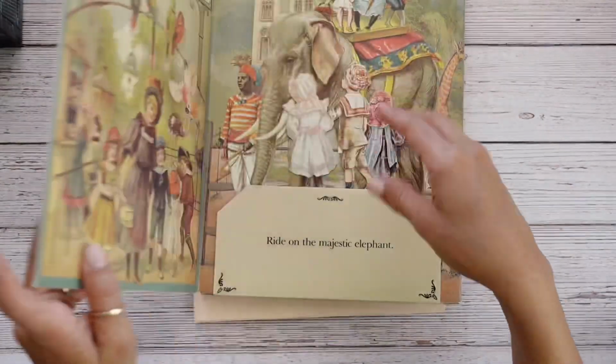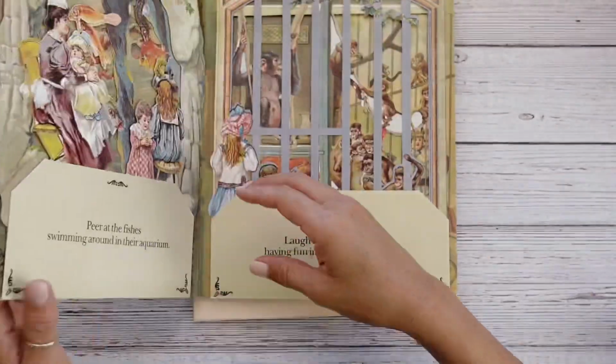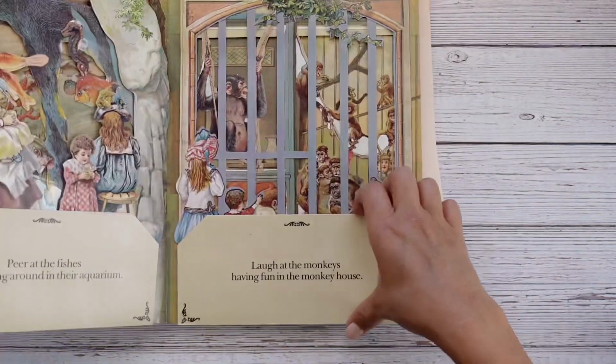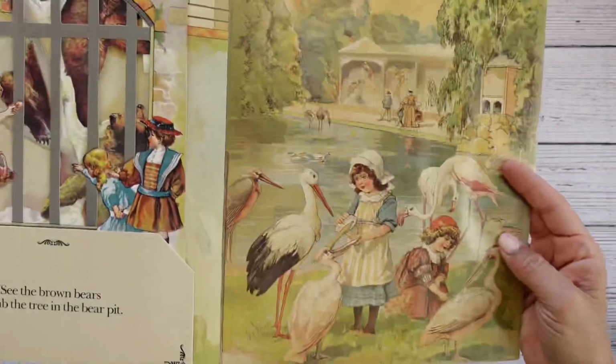And here's an old antique pop-up book. That's adorable. I don't know if I can bring myself to tear this apart because it's so cute. So we'll see. We'll see what I'll do with this. A lot of possibilities though.